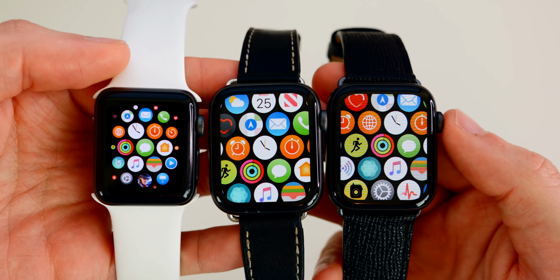So that's why I think the Apple Watch Series 3 is the best Apple Watch to buy in 2019 and in 2020, and I definitely think it's worth that very cheap price tag of just under $200.